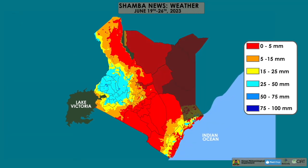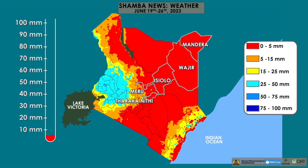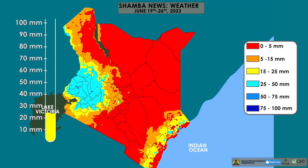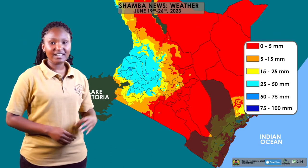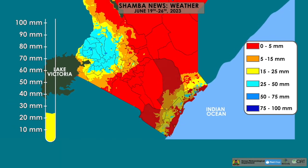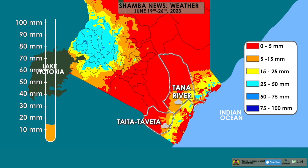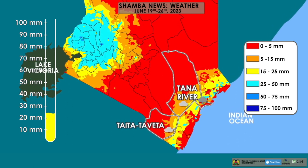North, Upper and Lower Eastern, including Mandera, Wajir, Isiolo, Meru, Tharaka, Kitui, Makueni and Kajiado, will see very low rains of less than 5 mm across the week. However, lower parts of Garissa will get up to 25 mm of total rains. Coastal counties will get moderate levels of rains ranging up to 25 mm across the week. This includes Lamu, Kilifi, Mombasa and Kwale. Tana River and Taita Taveta, however, will have lower total rains of below 15 mm, but areas near the coastline will get up to 25 mm of rains in the week.